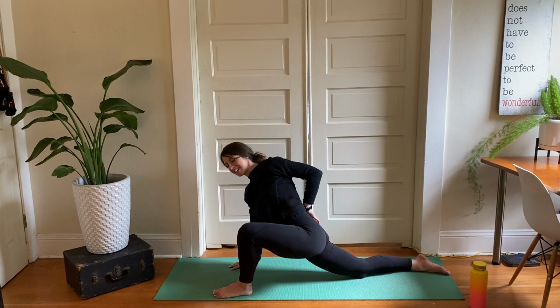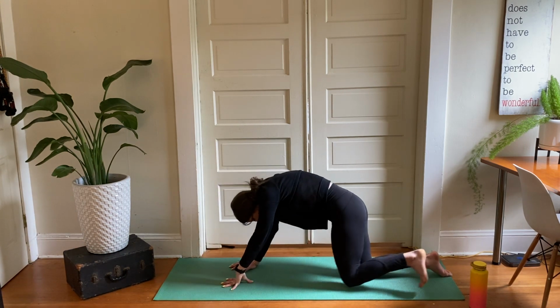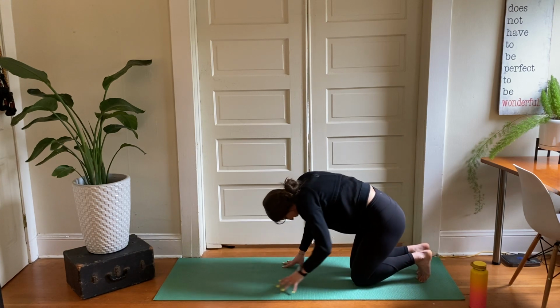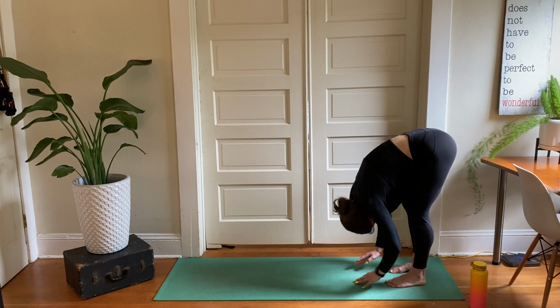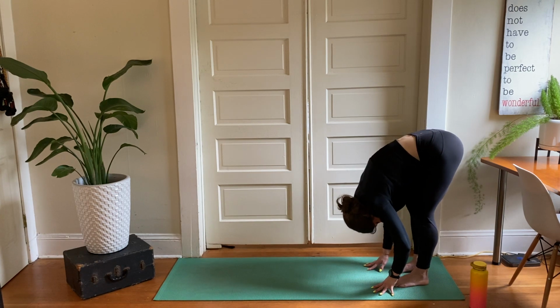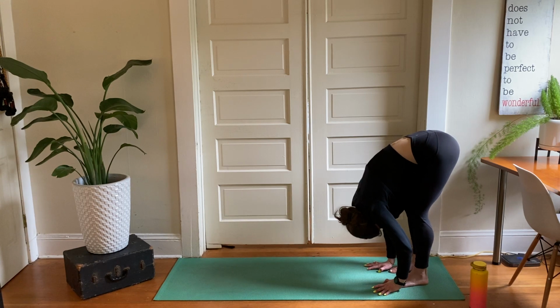Release the left hand, sweep the left leg back, take a standing forward fold at the back of your mat. Three deep breaths here. Roll up to stand.